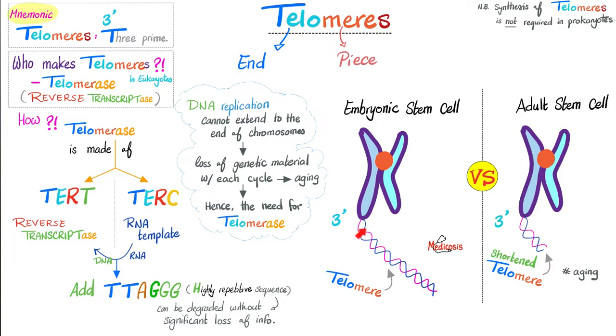Piece. Yeah, the end piece. Of whom? Of the chromosome. Here is what's up. DNA replication, unfortunately, cannot extend all the way until the end of the chromosome. It has to stop and leave the end without replication, which means with each cell cycle of replication, you're losing some of your genetic material which did not replicate. Oh, that's why, eventually, your telomeres get shorter and shorter and shorter.